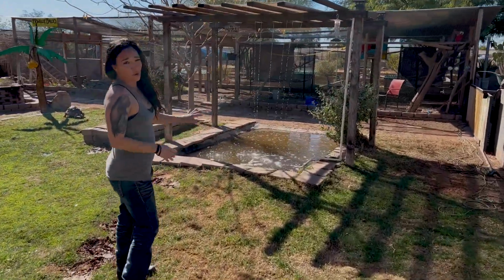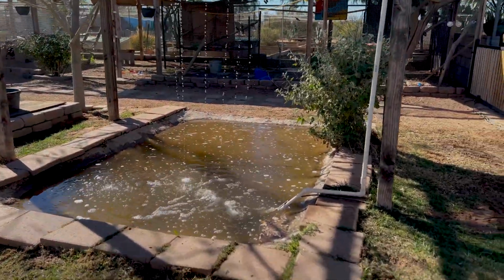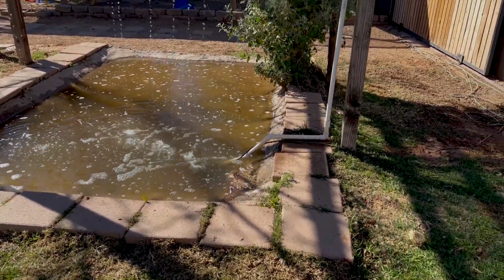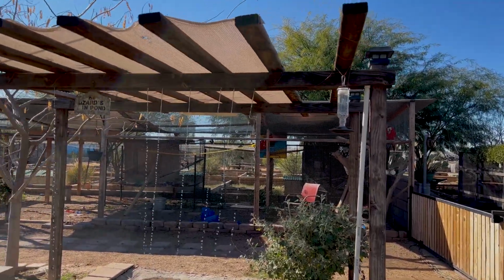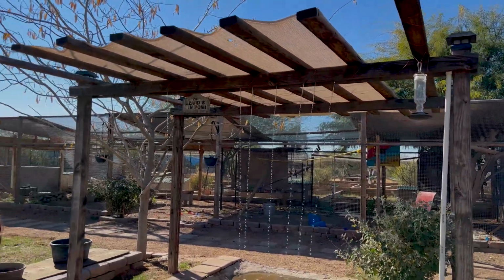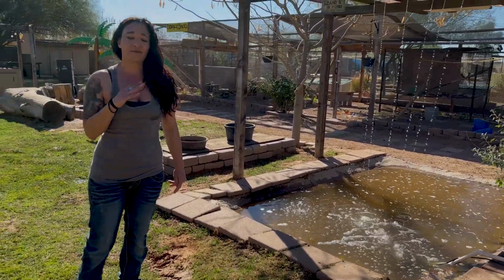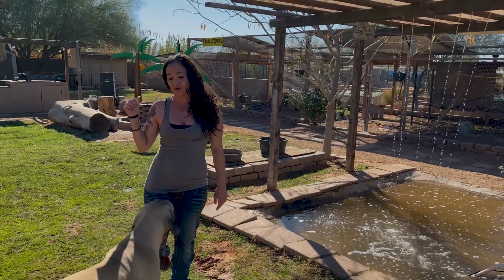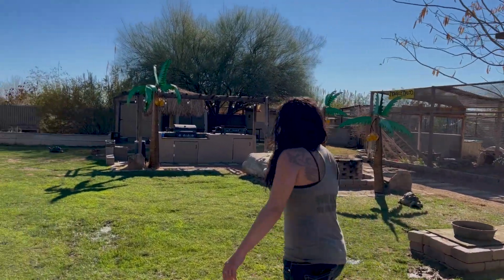Over here is where the fresh water is. This is cleaned out regularly. The water comes up and is filtered through the bottom, coming up through the PVC pipe and raining down kind of like a waterfall effect. In the summertime, however, they actually prefer their mud pit, which is over behind me. However, it is still a little too cold for that.